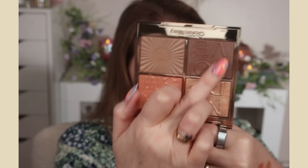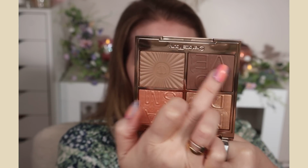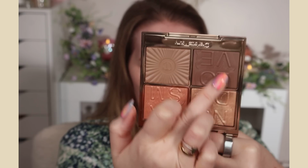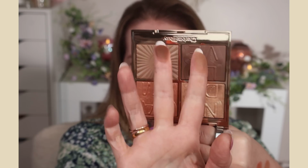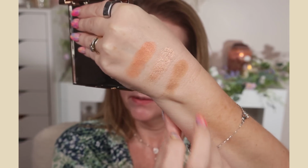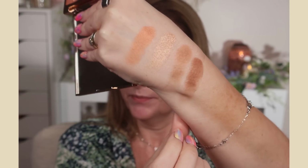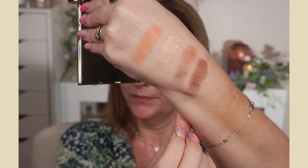in a cream to powder hybrid formula as well. This one will create the effect of superstar bone structure and natural looking definition on the eyes. So there's those two. And if I put those onto my hand for you, so we have the lighter one. Look how well they swatch. And there's the darker one. Absolutely beautiful.